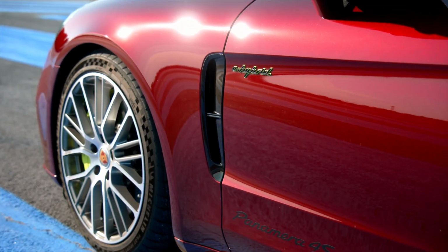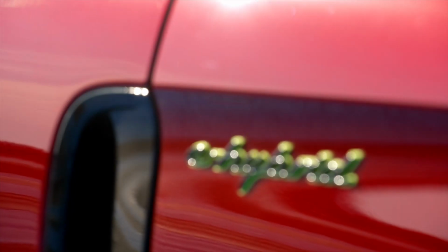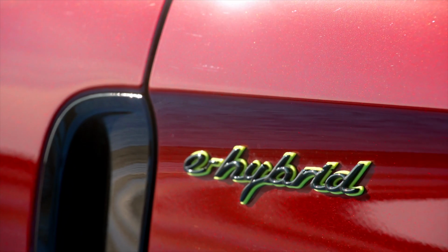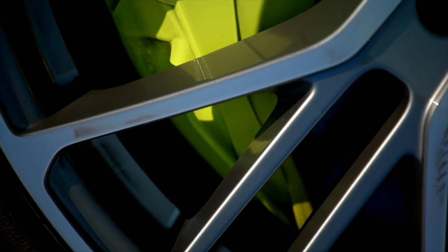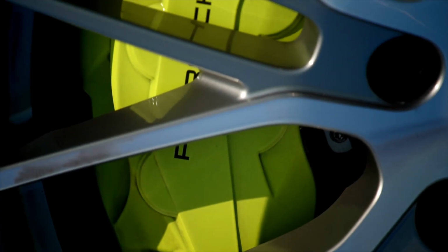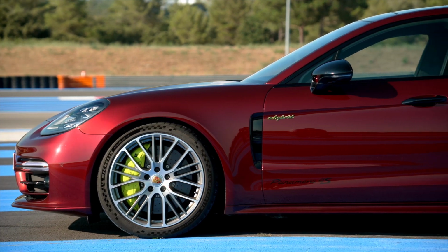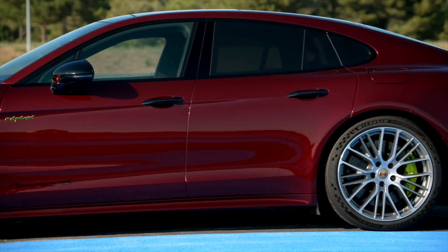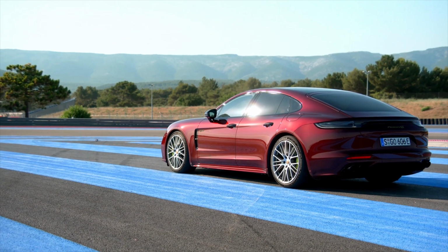The internal combustion side of the hybrid system is familiar. Under the hood is the corporate twin-turbocharged 2.9-liter V6. It's the same engine Porsche uses in versions of the Macan and Cayenne and that Audi bolts in, among other things, the S6 and S7 sports sedans. A 325-horsepower version of the 2.9-liter is now the standard powerplant in the base 2021 Panamera.